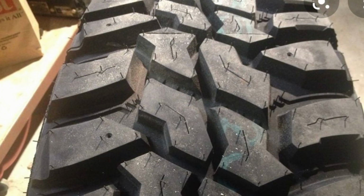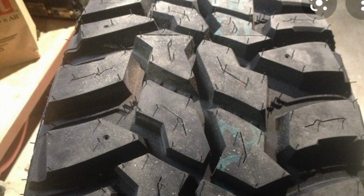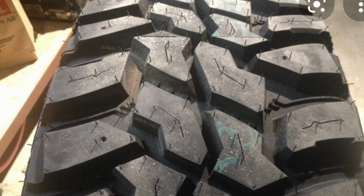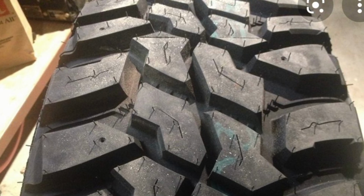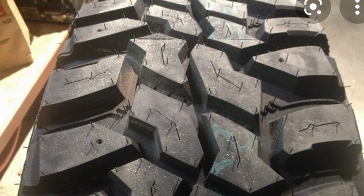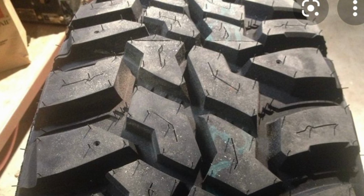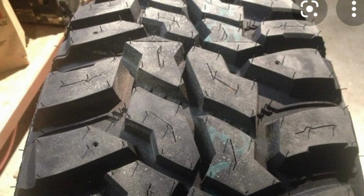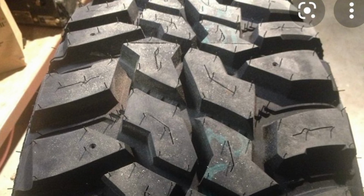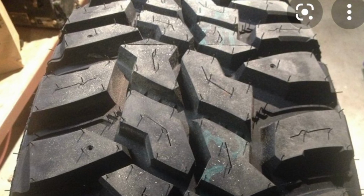Here's a close-up of the tread on the Mastercraft. As you can see, it's your standard 4-lug mud tire design. The center 2 lugs are a little less aggressive, closer together. And then the outer lugs, of course, are your grip, your sidewall, and all that. This tire appears to have very deep tread, at least in this picture. It's obviously brand new, but it's a really good looking tire, as I said. I had a set of these on an off-road vehicle before, and they performed absolutely perfect.